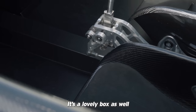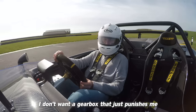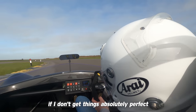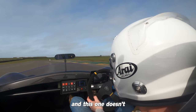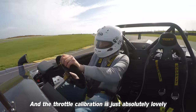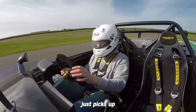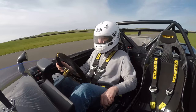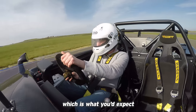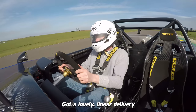It's a lovely box as well. Light, accurate. I don't want a gearbox that just vanishes back. And this one doesn't. God, the response of that engine though. And the throttle calibration's just absolutely lovely. Excellent. Just like a Lambo engine, which is what you'd expect. Linear delivery, listen to that!